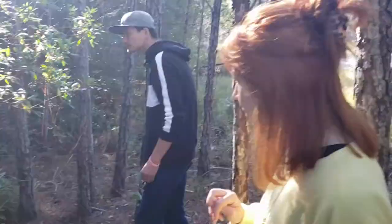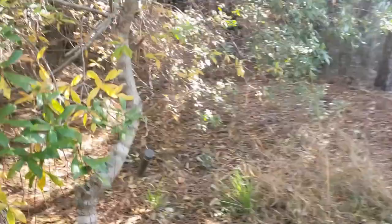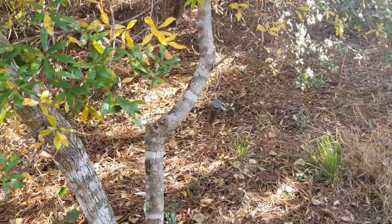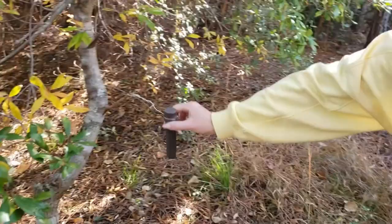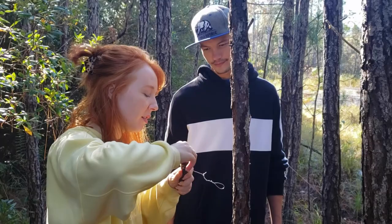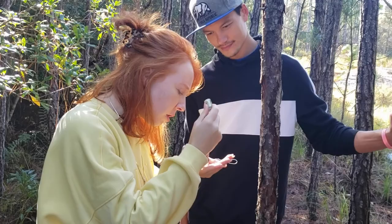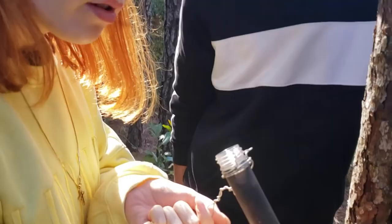All right, we're at our next cache, and Glenn is like super close to it. Oh. Super close. You're hot. You're hot. Ooh, okay. Oh, got it. Yep. Oh, boom. Oh, very good. My God. Ooh. Check it. There's a little log book inside. I should have brought. Yep. Actually, I've got something we can put in there.